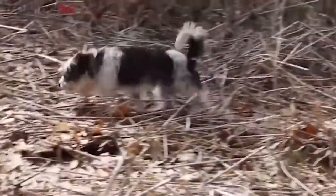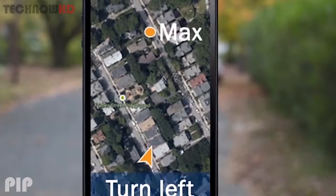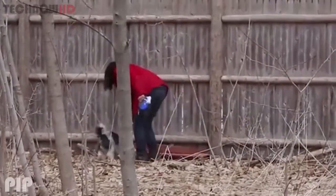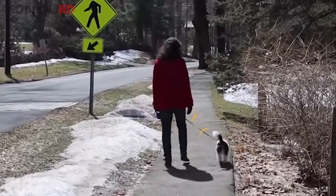With Pip, if your pet leaves a safe area, you'll receive an alert, and with the press of a button, you'll be able to see your pet's exact location. Our app will then use the GPS in your phone and the GPS in Pip to guide you to your pet, turn by turn.